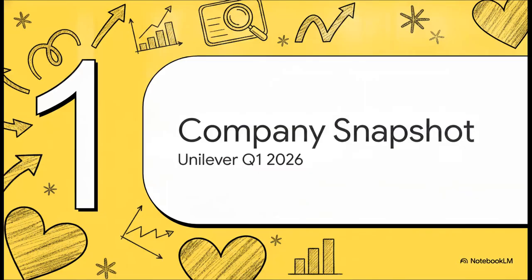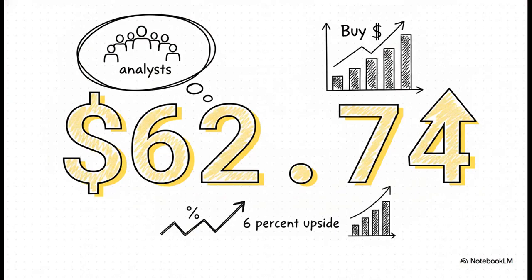Okay, part 1. Company snapshot for Unilever, Q1 2026. Because you really can't value a business until you know its vital signs. Right now, the stock is sitting at $62.74. Wall Street is currently giving it a consensus buy rating, pinning an average price target around $66.45. So right off the bat, we're looking at an expected potential upside of, what, about 6%.